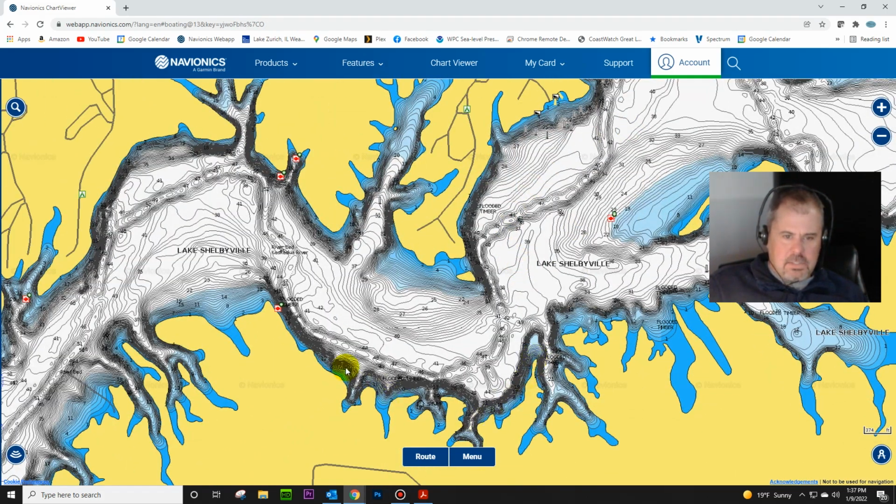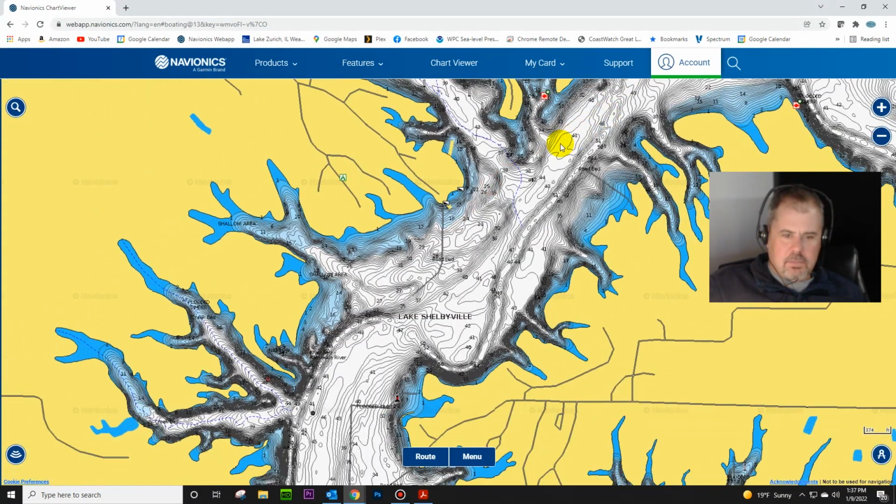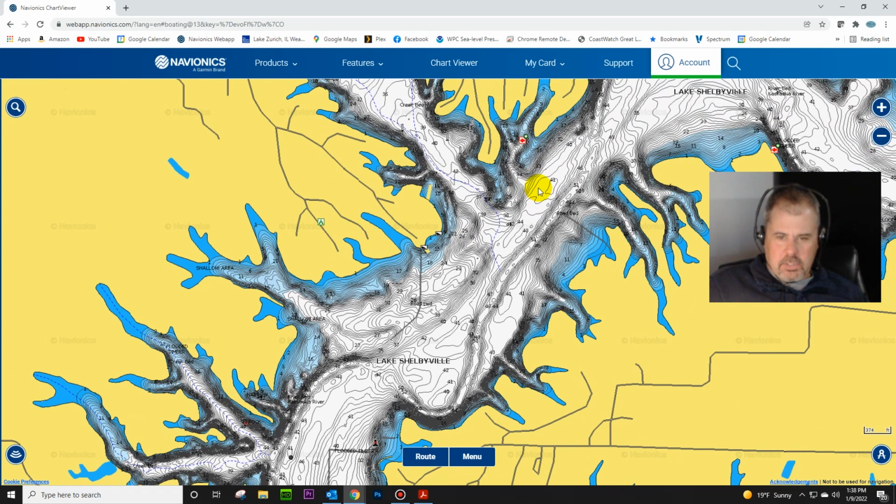It isn't until you get about right over here that you start getting some really good structures. I mentioned that I usually don't fish for largemouth bass out here until they're in their full summer pattern, which is typically the last week in June on an average summer. Definitely by the first week of July, these fish are in full summer pattern, and that's just my preference.